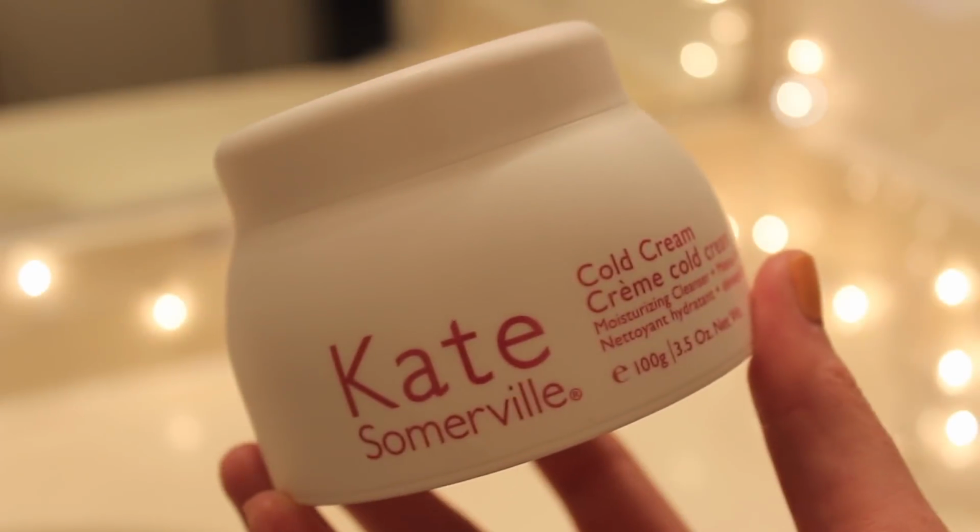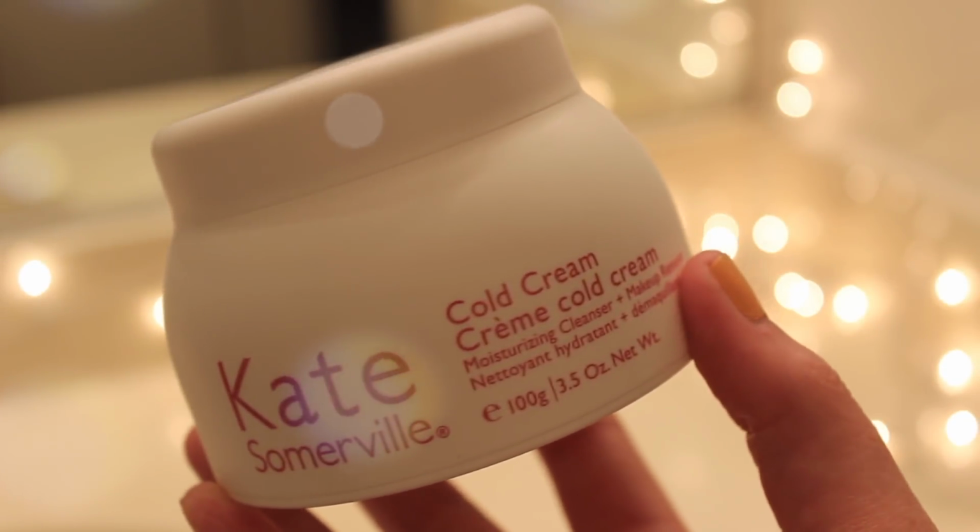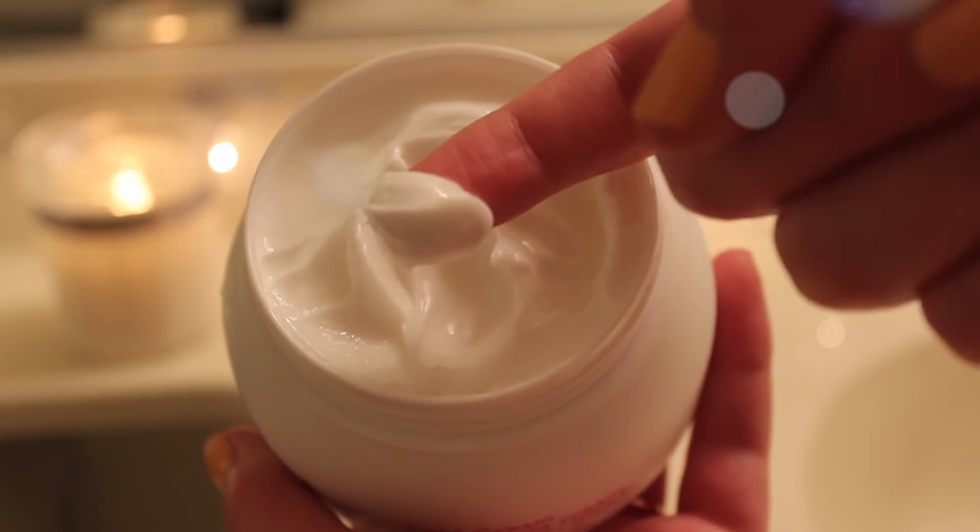Then I'm going in with this new Kate Somerville Cold Cream Moisturizing Cleanser. They sent this to me, so thank you guys. And it's basically just like a cleanse-off balm, and I really like it. It feels really good on your skin, and it smells amazing. I think it does a pretty good job of taking off your makeup. I will keep you updated as I keep trying it, but so far I am really liking it. So I'm just going to put that all over dry skin to melt off my makeup and then rinse with water.